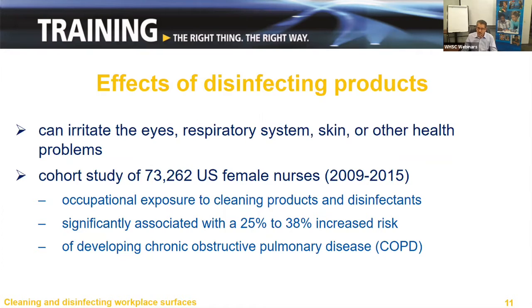Cleaning and disinfecting has been standard practice in healthcare facilities for a long time, and healthcare workers are usually experienced with the process and products. But even with controlled programs and trained and experienced staff, cleaners and disinfectants can result in health harm. For instance, a study of over 73,000 nurses in the US suggests that with disinfectant use, the risk of nurses developing COPD increased by 25 to 38%. This, unfortunately, is only one example of the effects on workers from the use of disinfectants.